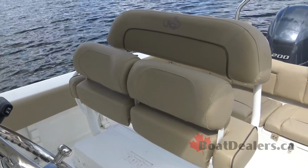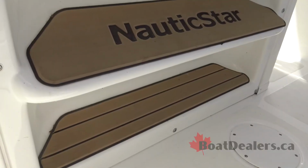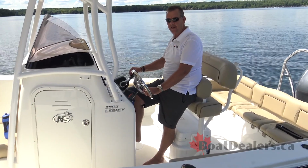The optional deluxe helm seat actually features flip-up bolsters on both the port side and starboard, so you can run the boat sitting or standing. You got a couple of really nicely treated footrests for either position, and I like the fact there's NauticStar logos emblazoned in each side.